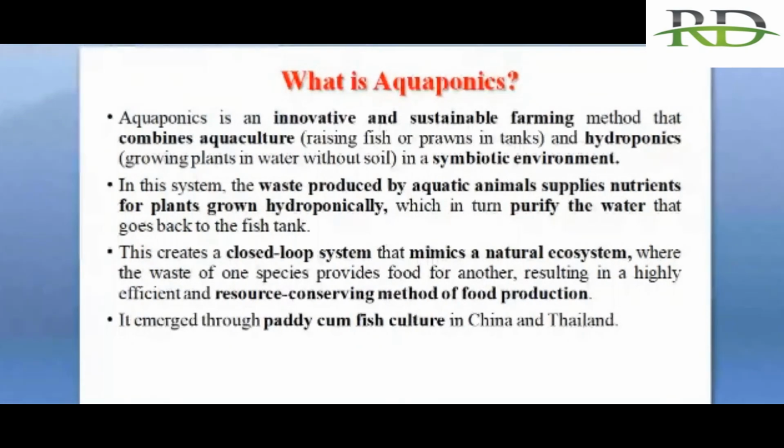Some of the traditional systems, like paddy cum fish culture, are ones in which we have fish inside the paddy field. Suppose in the case of paddy farming, we have water inside the agricultural land for more than 3 to 4 months. So what we used to do is add fishes inside the paddy culture, and simultaneously the fish grow with the paddy. So this concept of aquaponics has arisen from seeing the paddy cum fish culture from China and Thailand.